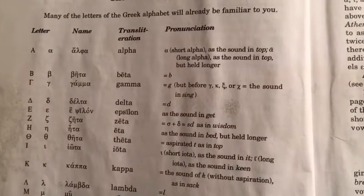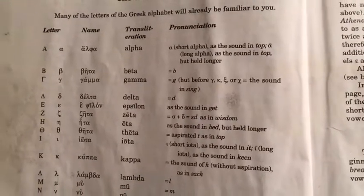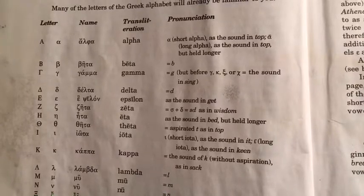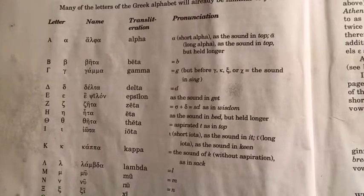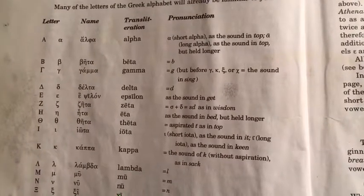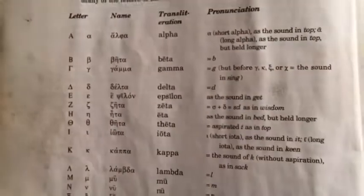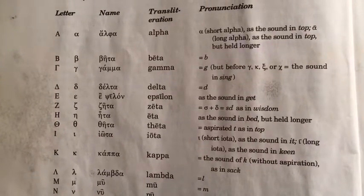Alpha is pronounced like a short A, like it says there at top. Now, the long version of alpha, in Greek, vowels are short or long, just like they are in English. The long version of alpha is like ah. It's long because it's held longer, not necessarily because it's a different sound, although you will see some controversy about that. But for our purposes, you've got short and long alpha. Then you've got beta right there, or B. The B sound. Pretty simple. B, beta, B. The third one you have there is gamma.